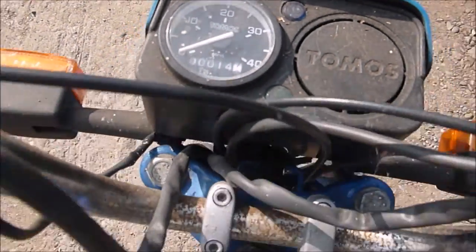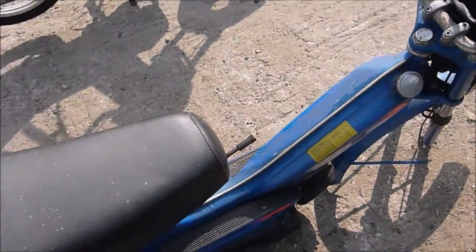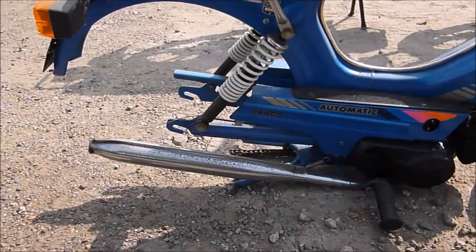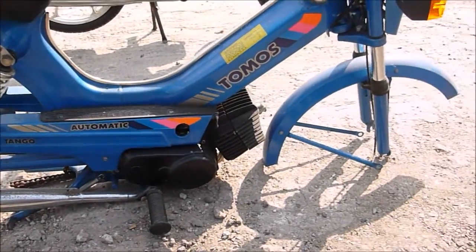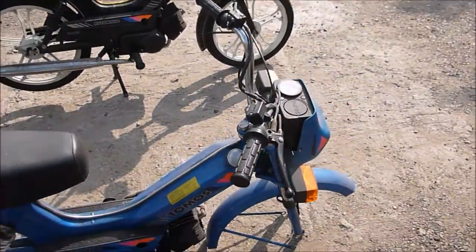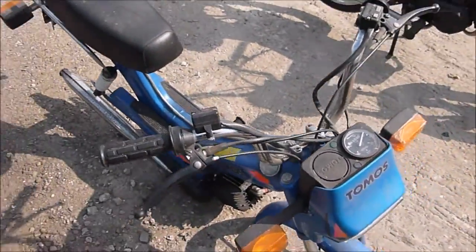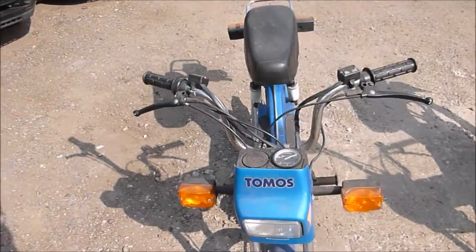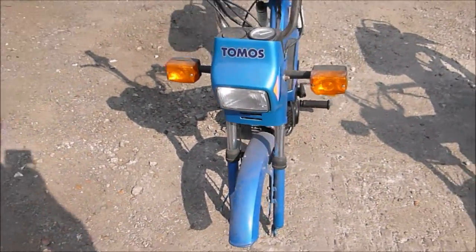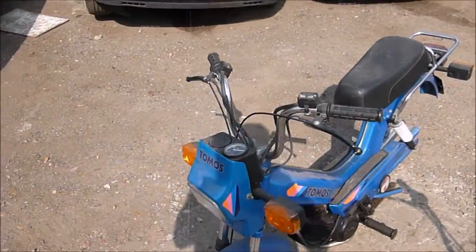Now going over to the blue bike, you can see the switch gear on the handlebar, very simple. 14 miles on the clock, that's genuine. Again, this one doesn't come with any wheels. The wheels off this one were used on the black one when I tried to get that one back on the road. Essentially exactly the same bike, just a different colour.